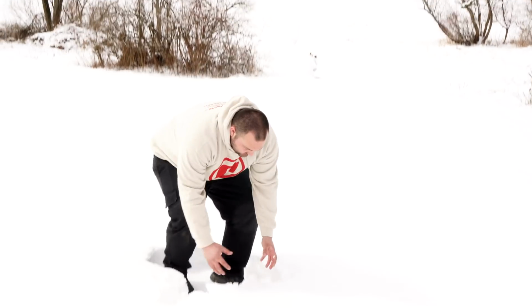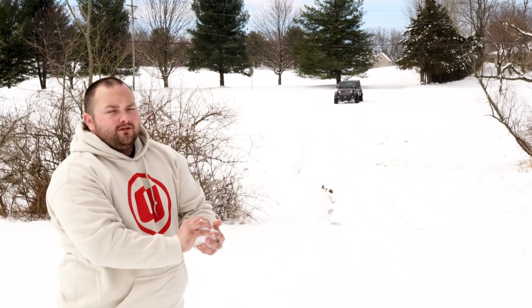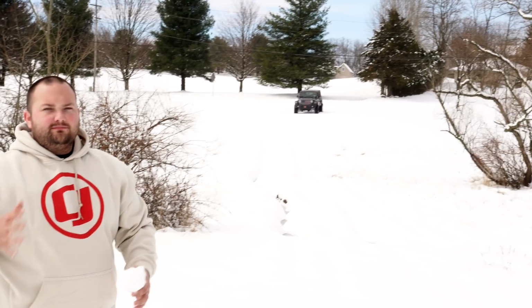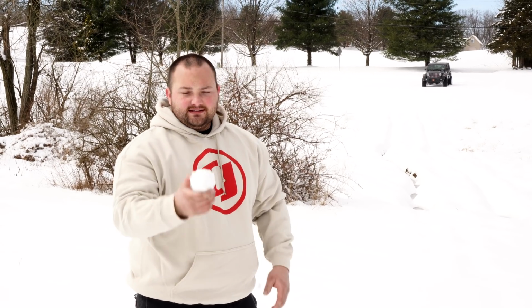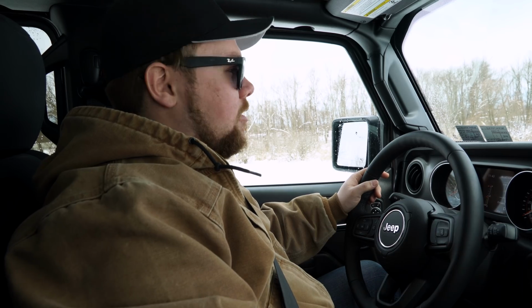Okay, so Matt is on the other side of that little mud pit over there. That's what I had him go through last time. Might be a little bit more challenging now that there's 8 to 10 inches of snow in conjunction with the mud and creek that runs through it. But he does have some pretty beefy tires on there, so he should be able to get through it. And if he does, I've got a snowball waiting for him. So with that being said, we got it in 4 low. Let's hit it.